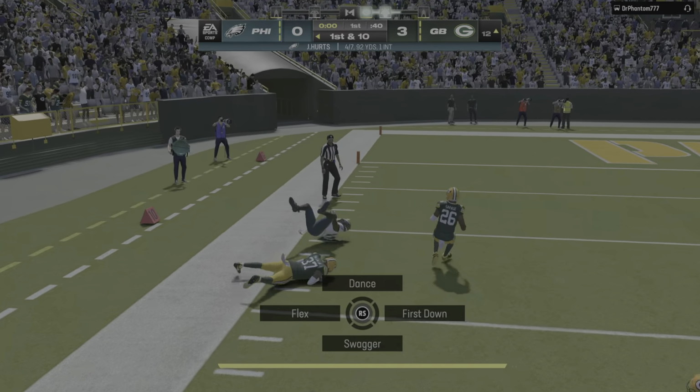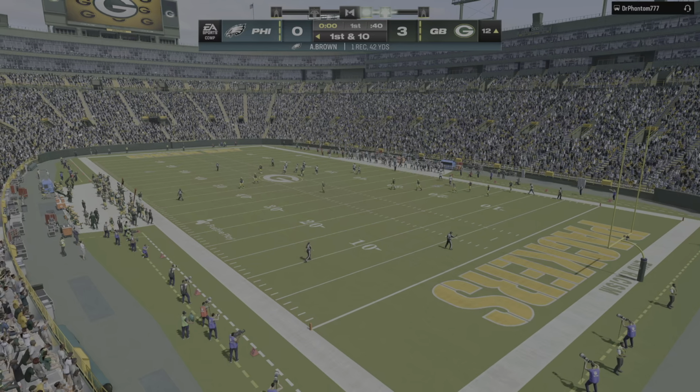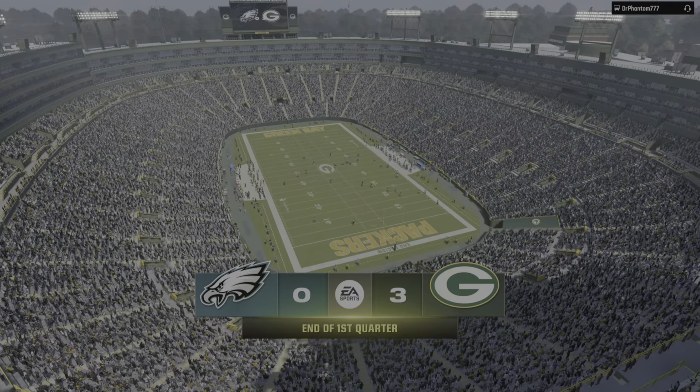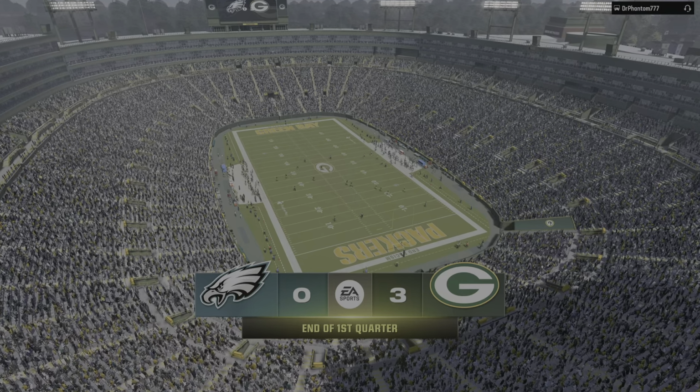That's caught inside the 20. That's a big play there as he is finally taken down on what will be a terrific final act of this first quarter. 3-0 after one on EA Sports.